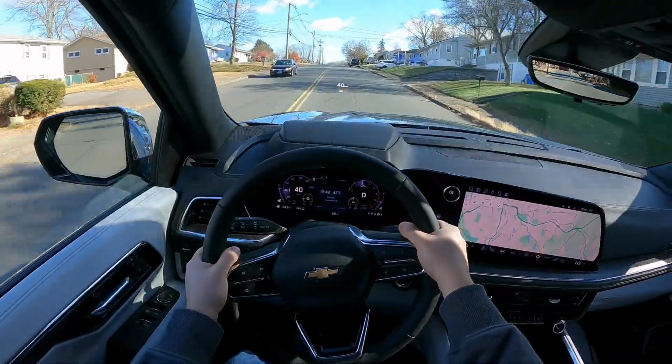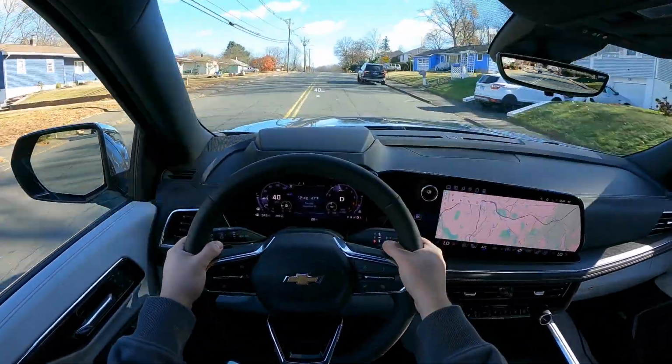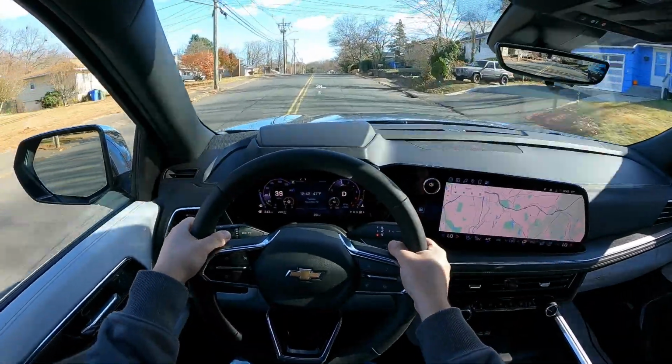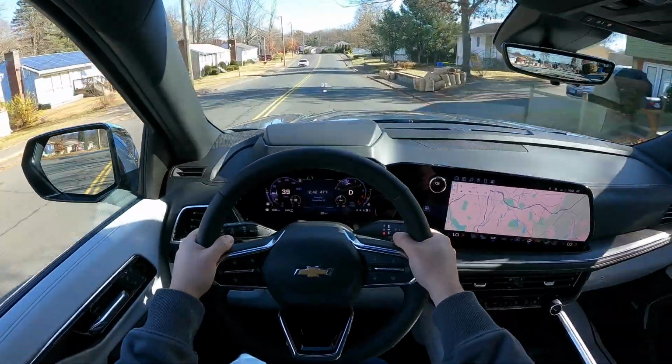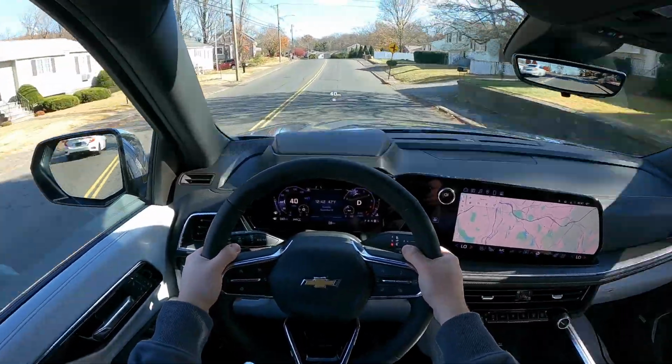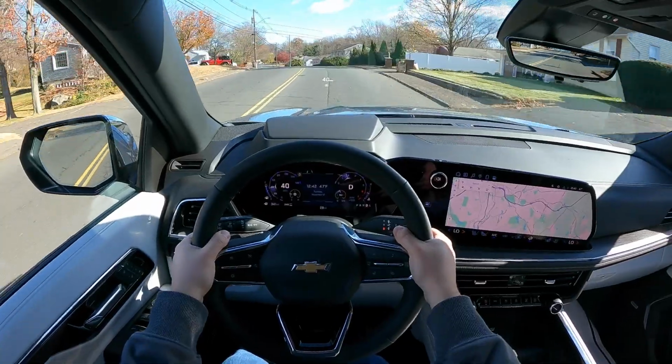And you definitely get some of that sound from the engine that comes in from even the inside. So when you're driving it, you get that nice deep V8 kind of gurgle, I guess you could say, when you drive the Tahoe around.